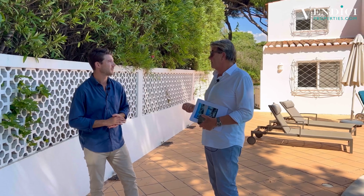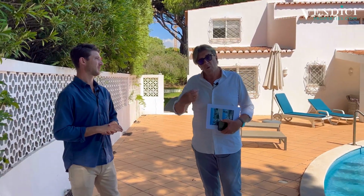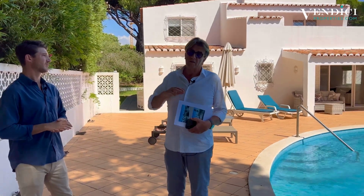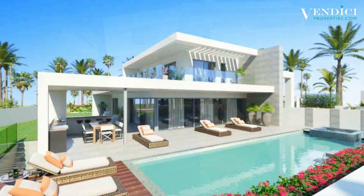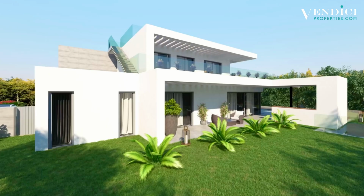And you can't underestimate the time you're saving. You know, this project's in, it's almost ready to go. You've really saved yourself at least 12 months in the whole process. So if it is that direction that you want to go in, complete new build, there's a beautiful design here, which could be subject to any alterations at this stage you wanted to make.